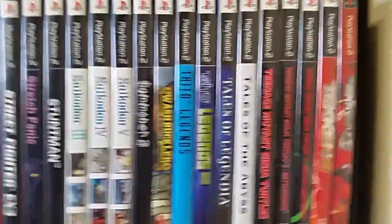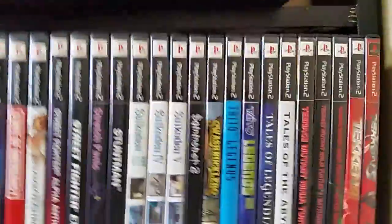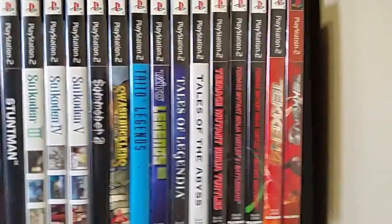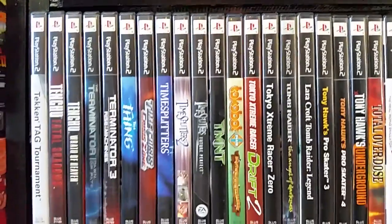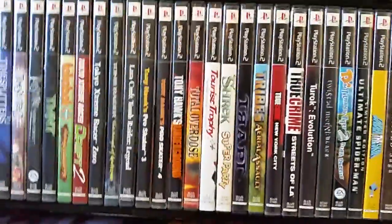The Tales of series, I'm really glad to have those. I haven't played past the first Tales of Destiny game. I really want to continue on it, but I just never got a chance to. Alright, now working our way down to the last shelf here. Not sure if there's a whole lot of crazy standout titles down here.